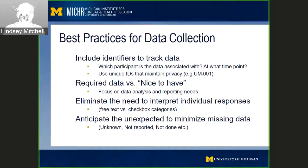So for example, U of M-001. If you're working with a couple of sites, then you might use U of M to say these are the universities. You have a site in Texas that might be TX-001, so that you can know who you're talking about without exposing them, trying to maintain their privacy, basically.